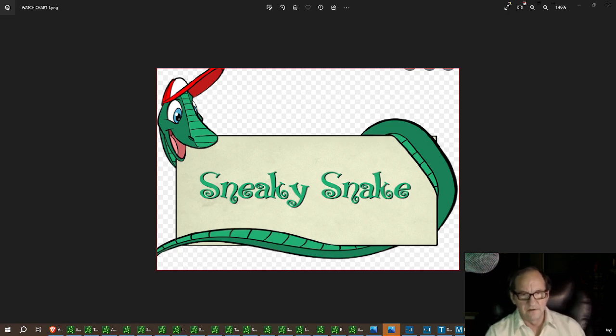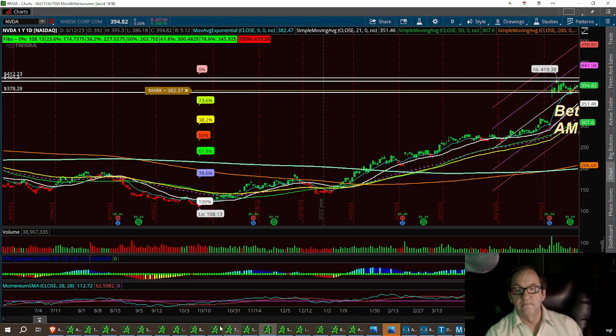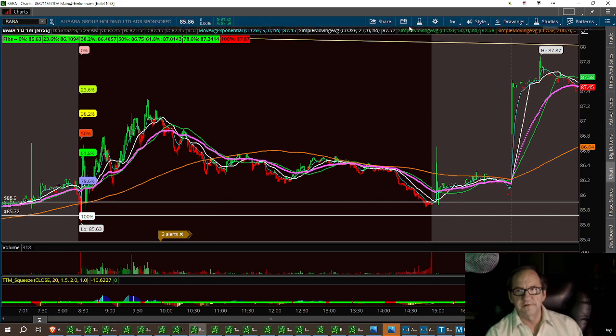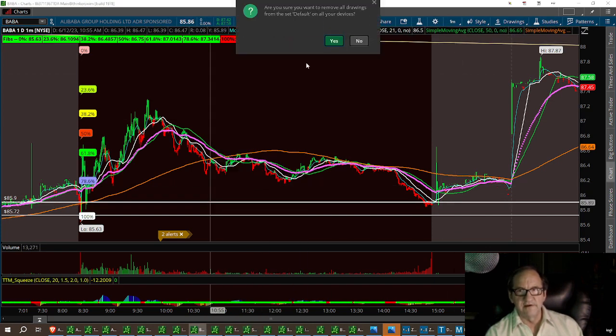I wanted to bring up China this week. I said we were kind of bullish on it Monday, and to watch it. Well, I said it over the weekend. So we're going to pull up BABA. I don't want to use the VWAP. There it is. We're going to clear this up and make it all clean again.